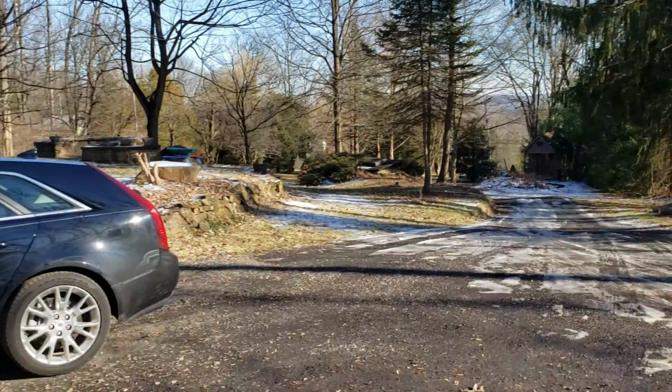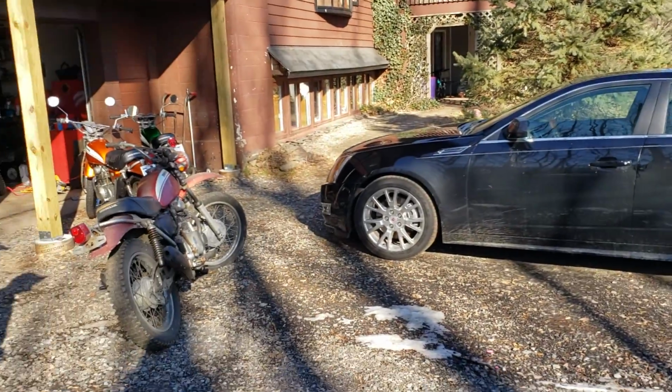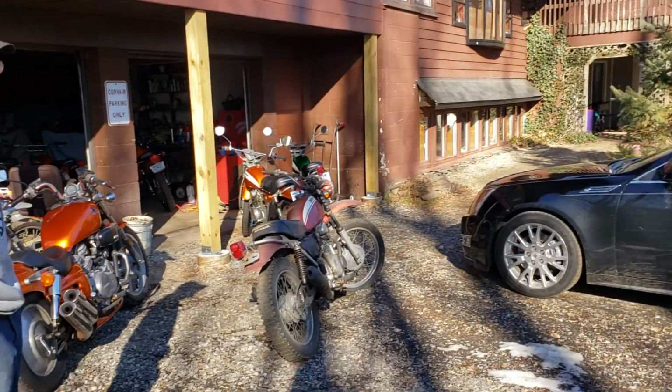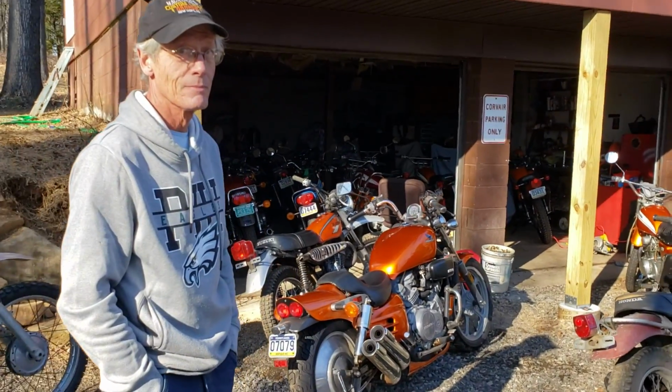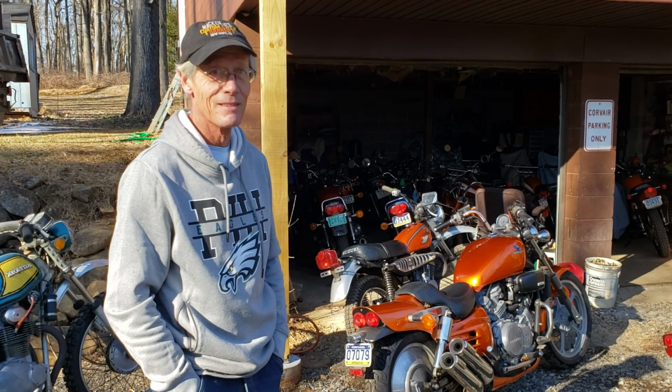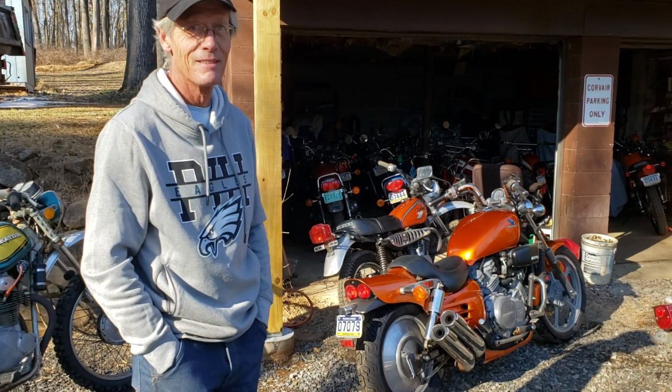Hey guys, I got a real special find for you here today. Deep in the woods of Pennsylvania, 1,000 feet off the road. The only clue we're in Pennsylvania is Mac's Philadelphia Eagles shirt here. How you doing, Mac? Good. Man, what a collection you've got here. Oh my God, what a treat to see the collection you have here.